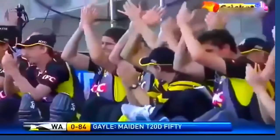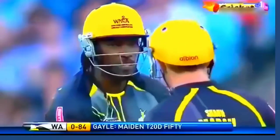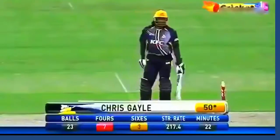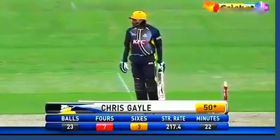Got the foot on the pedal here, Chris Gayle. He's right on target tonight. If he bats 20 overs, he could get 150, BJ. 150, yeah, I don't disagree with that. What about that? 3 6s, 7 4s, the strike rate just a lazy 217.